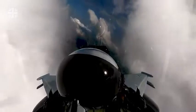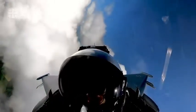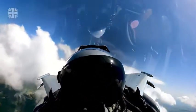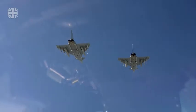A first live firing campaign is scheduled, but with successfully completing the flight tests, the Meteor is ready for combat within the German Air Force. That means we can fulfill our mission to protect our skies and the skies of our allies.